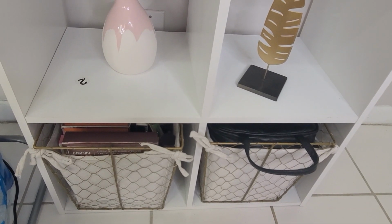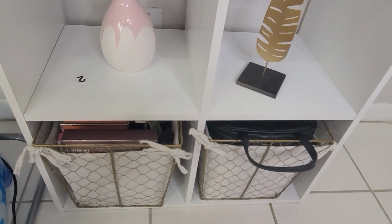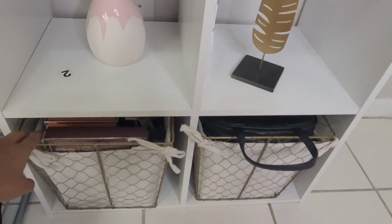Down there, can you guys guess what we have down there? Extra products, giveaway products, bins of stuff that I just have backups of, and sometimes I change my mind and I just end up putting it in the giveaway bin.